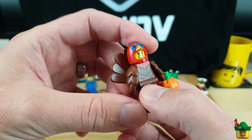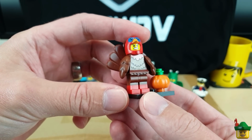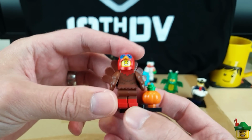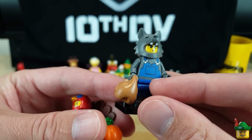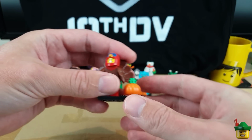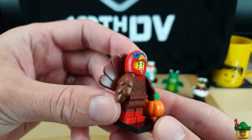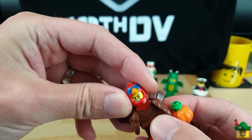What I really love about it is that the waist piece that goes over the legs has got this frilly sort of edge to add even more texture. That's absolutely great. So why didn't they do that, making some fur coming out of the wolf? I think that would be really good on there as well. So yeah, anyway, really nice sort of wings that we've had before. Nice pattern on the front, really good headpiece.